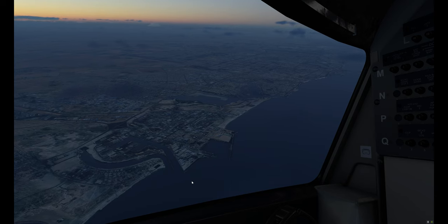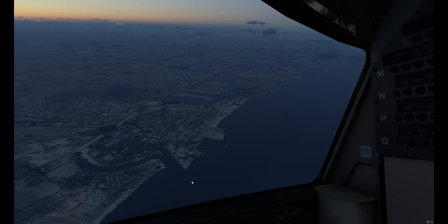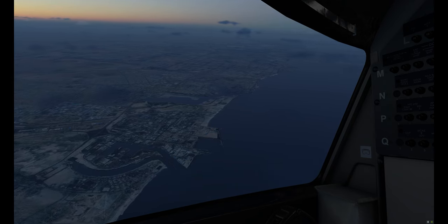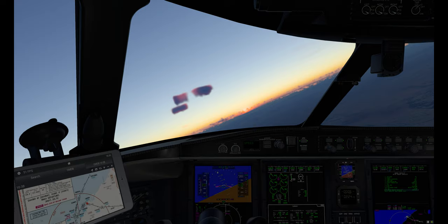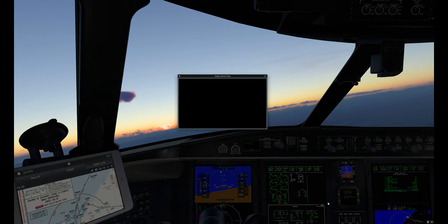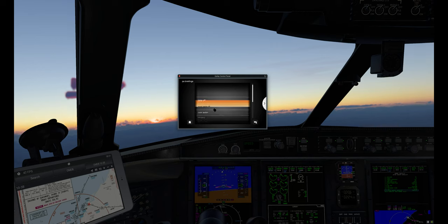You can see Sharjah in the background here. That's just east of Dubai, very, very close. I think around 15 or 20 miles, if I'm not mistaken, from the Dubai runway. Let's make the post takeoff announcement.